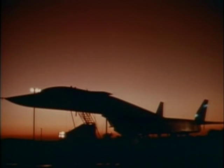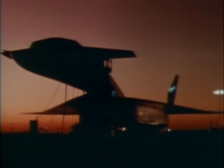This is the XB-70 Valkyrie, a supersonic heavy bomber that featured design innovations decades ahead of the planes of its time. Yet this revolutionary aircraft never went into service because while it was being developed, the strategic picture changed.